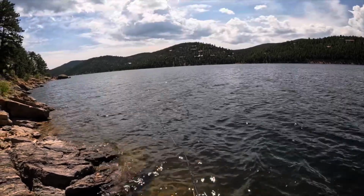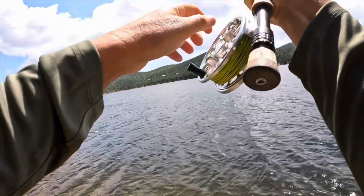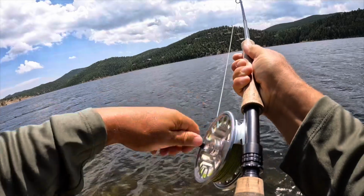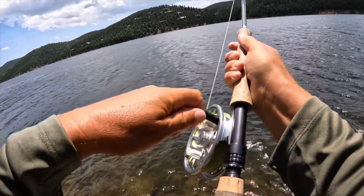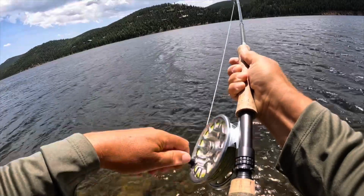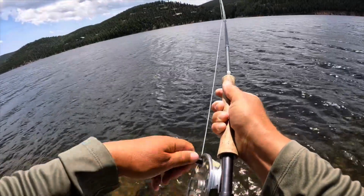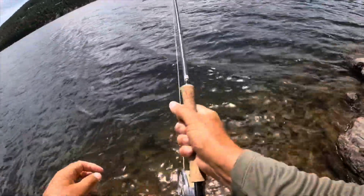I'm excited to get one out of here. Fish on, let's freaking go. Don't know what this is. New water, could be a number of fish. And looks like a bobo. And it looks to have taken the top nymph. Get to my net.